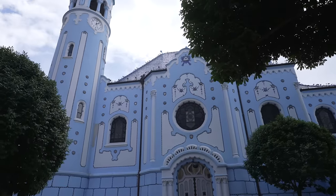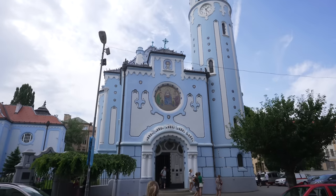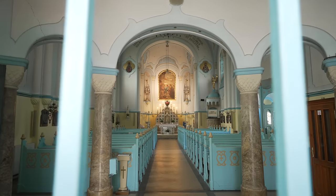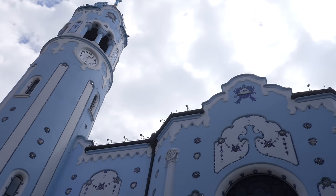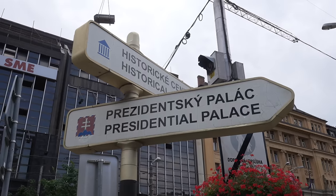Okay, we made it to our next stop, which is St. Elizabeth Church, which is the blue church because it's totally blue. So that was a very short but sweet stop. Next spot we're heading to is the Presidential Palace. I think it's like a 13-minute walk away.